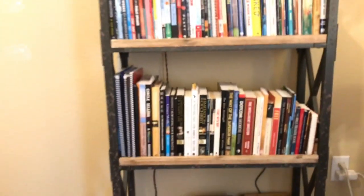I got books. I got books. This is just my little office library. I got another library in another part of the house.